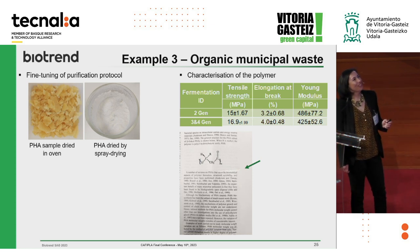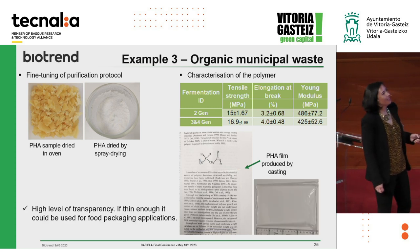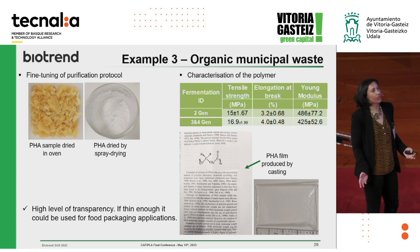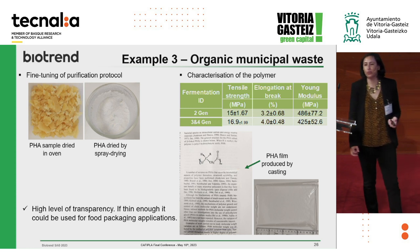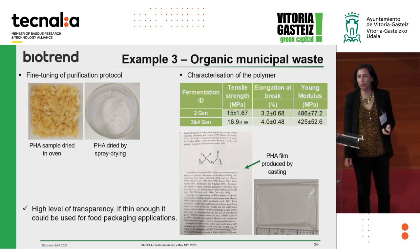So the reason you are not being able to see it properly is because Technalia was able to produce, by casting, a very thin PHA film that, when put over a text, makes it not possible to see it clearly. So there is a high transparency of this film, and if it's thin enough, it can be used in food packaging applications, which is a very nice result for the CAFIPLA project.